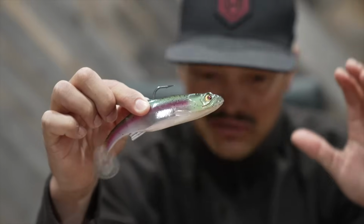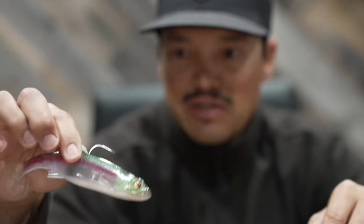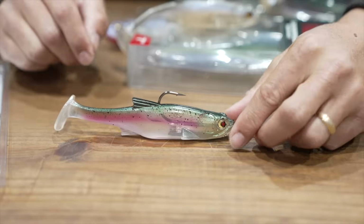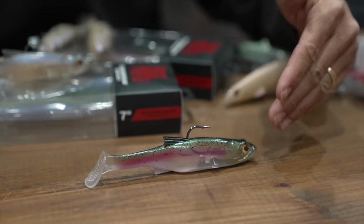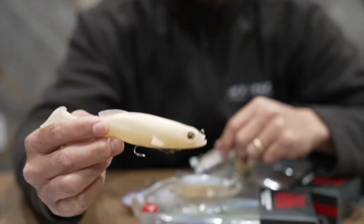But if they're being stubborn, they're stuck on the bottom after a cold front blows through or whatever it is, go ahead and let that thing sink down. Let it hit the bottom. You could let it chill there just like a jig, and then give it a nice little pop and let it swim off the bottom. Drop it again, so you could almost fish it like an old school jig and get a lot more bites that way. And previous to this designed swim bait, you simply couldn't do that with a bottom treble hook swim bait.